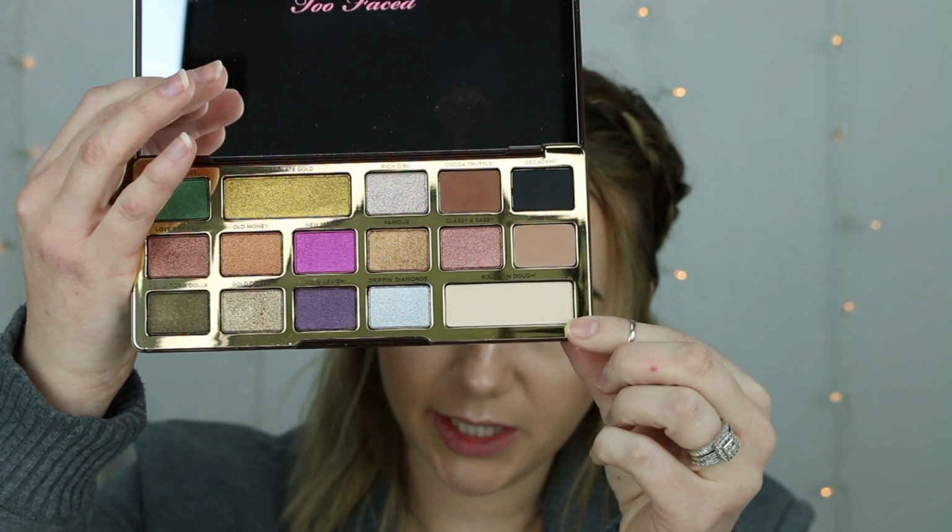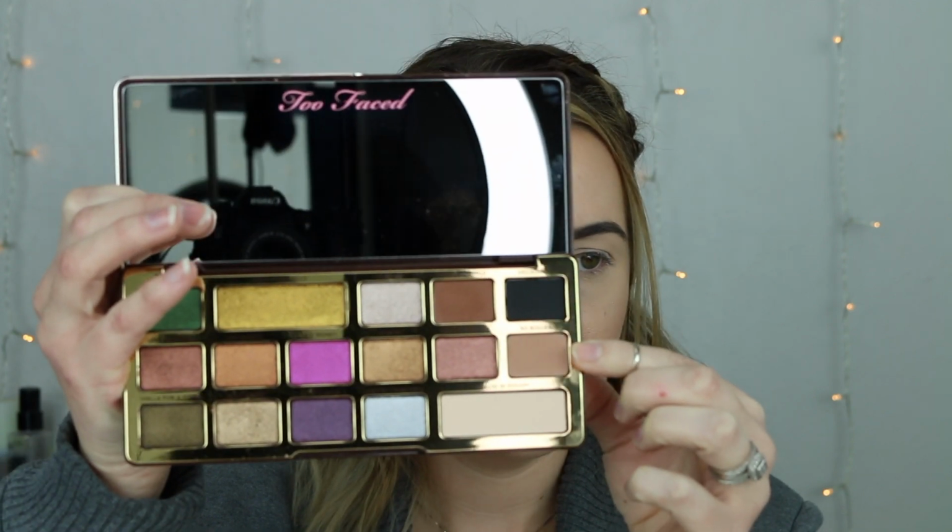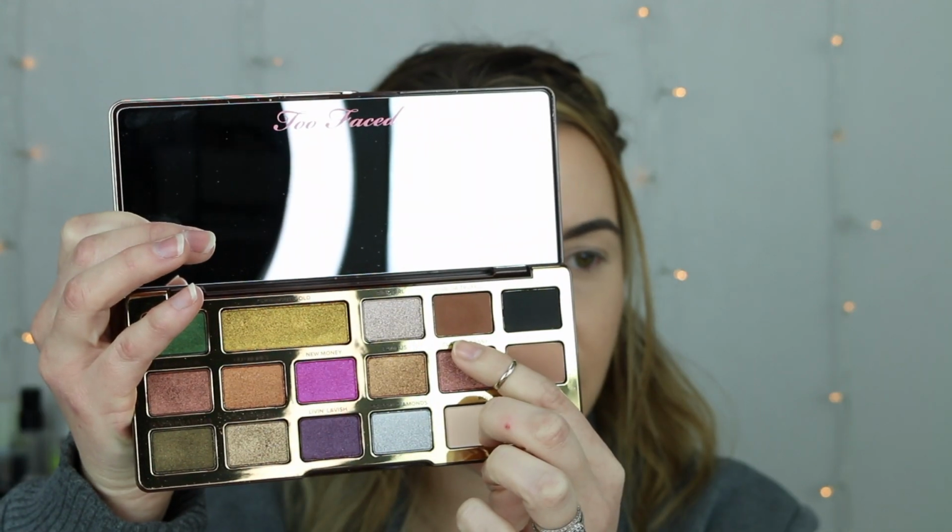Rolling in the Dough here, which could be a really good inner corner highlight or brow bone highlight. And then there's So Bougie, Decadent, and Cocoa Truffle. Practically, you could create a lot of looks with this palette because you do have the black to deepen things. You have a dark brown to intensify. You have a transition color and then a brow bone highlight.